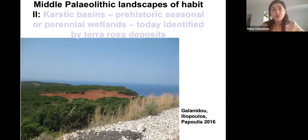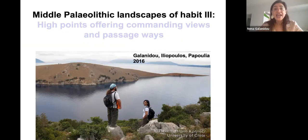The second type of Middle Paleolithic landscapes of habit are the karstic basins. These karstic basins are today identified by terra rossa deposits, but we know from earlier work in the karstic wetlands of Epirus that they are associated with prehistoric, either seasonal or perennial, wetlands. So a large part of our open air findings derive from these types of sites. And the third type of landscape of habit are the high points that still offer, but used to offer, commanding views and passageways to the mobile hunter-gatherers of the Middle Paleolithic.